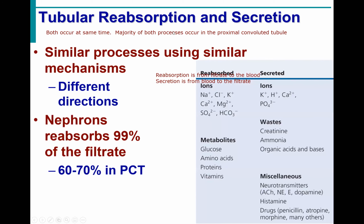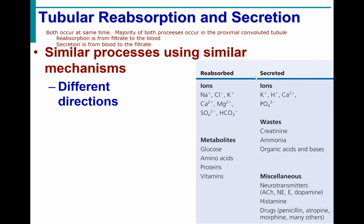Oops, now that I've written that there, I need to move it. So let's get this out of the way, and again, go back one slide. Here. So the direction is different. And obviously the substances that are moved are different as well. Like we talked about, it is primarily good things we want to bring back in: our ions, our metabolites, and other types of electrolytes and things along those lines. The things we want secreted are waste materials, toxins, or other chemicals that are produced by the body, medicines that we take, things along those lines.